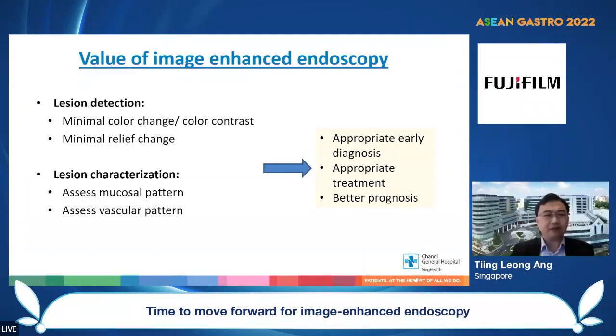So what is the value of doing image-enhanced endoscopy? I think the value comes in two areas. Firstly, lesion detection, because we do realize that sometimes early dysplasia, early cancer may only appear as a subtle, minimal change in the color, minimal change in the contrast of color, or minimal difference in the evenness of the surface structure. So by using image-enhanced endoscopy, it can help us detect lesions more easily.